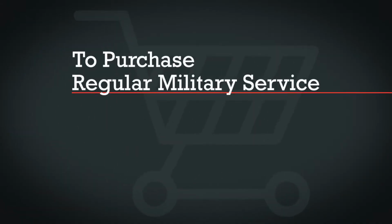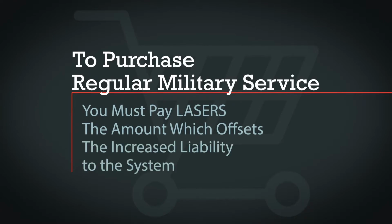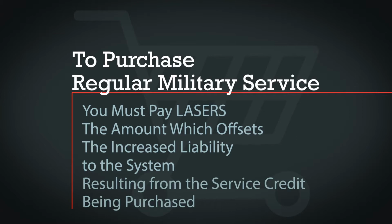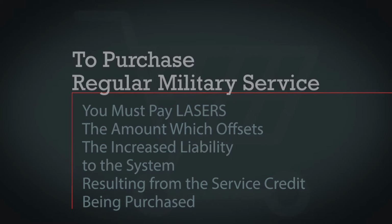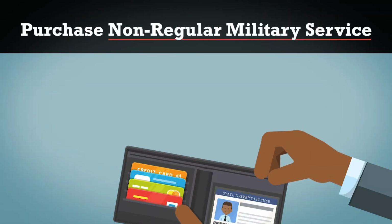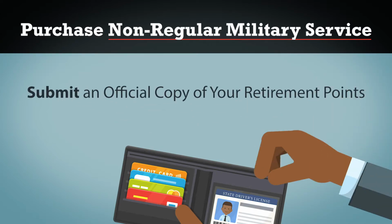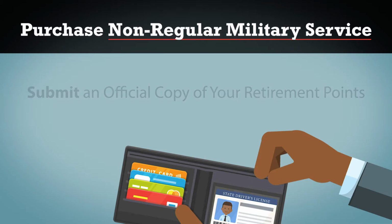In order to purchase regular military service, you must pay LASERS the amount which totally offsets the increased liability to the system resulting from the service credit being purchased. In order to purchase this type of credit, you must submit Form 2-6, Application for Purchase of Military Service, with a calculation fee. In order to purchase non-regular military service, you must pay the actuarially calculated cost, unless the time qualifies under USERRA. You must submit an official copy of your retirement points as maintained by your military branch.